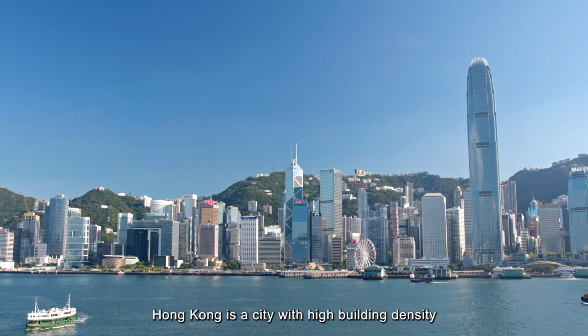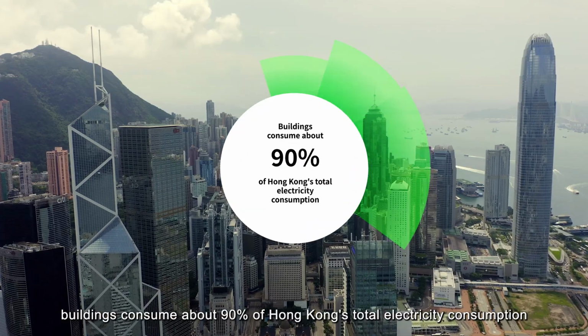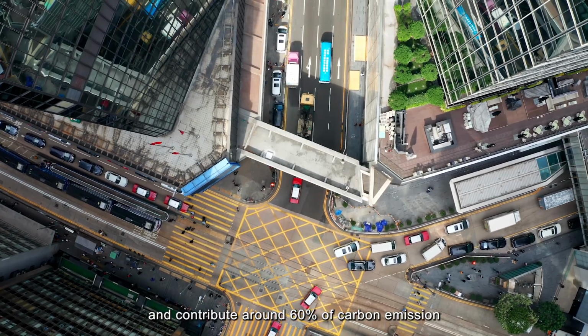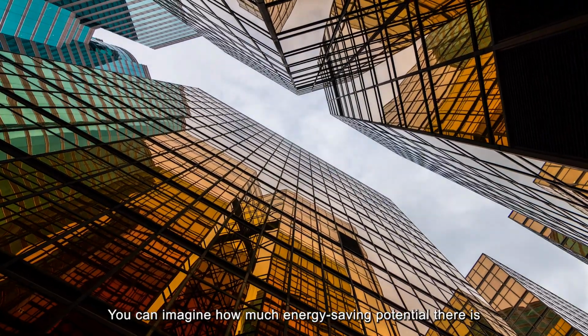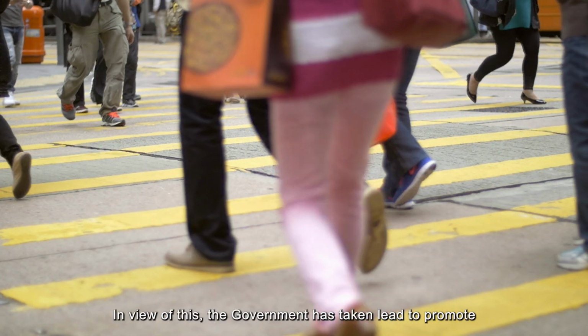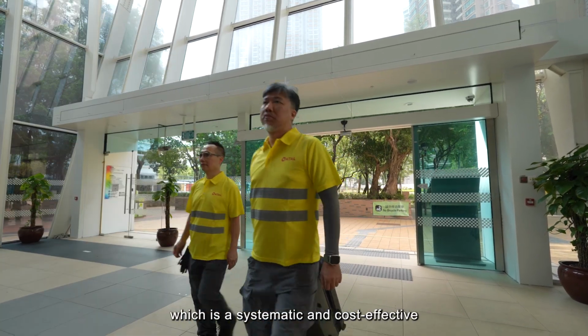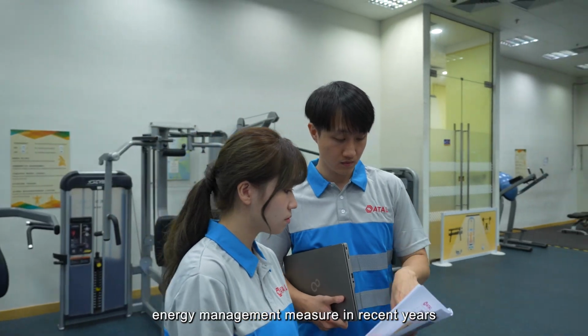Hong Kong is a city with high building density. Buildings consume about 90% of Hong Kong's total electricity consumption and contribute around 60% of carbon emission. You can imagine how much energy-saving potential there is. In view of this, the government has taken the lead to promote and implement retro-commissioning, which is a systematic and cost-effective energy management measure in recent years.